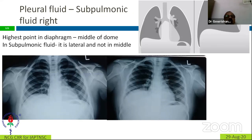Okay, I told you about the subpulmonic fluid. I told you where the highest point of the dome of the diaphragm will be normally, but in the subpulmonic fluid collection, this will be in the lateral part, not in the middle of the diaphragm. Okay?